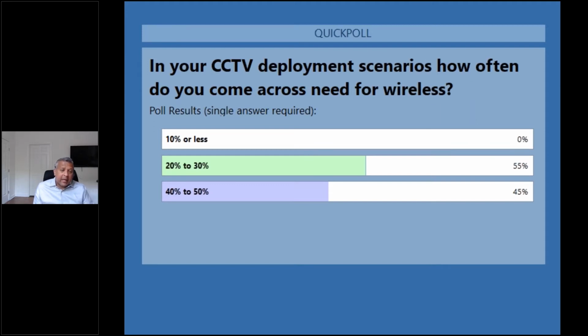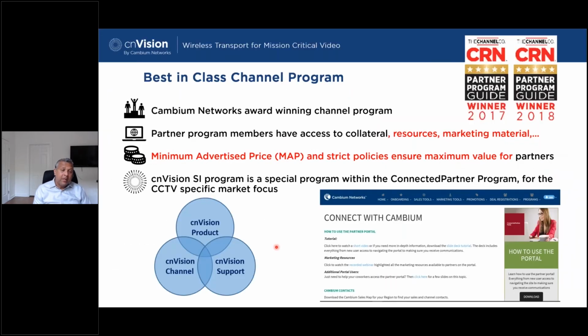All right. So again, talked about the training, talked about the Cambium support, and last but not least, on the next slide, I will show the channel program. Some of you are integrators, right? So at the end of the day, I want to convey the message that we run a very strong partner program. Once you become a CNVision system integrator, literally a 5-minute application, you become part of the Cambium partner program. You have access to the partner portal. You can access things like NFR kits, not for resale, 70% off of list price, to do case studies and things like that. You get a wealth of information that we push out to this partner program.